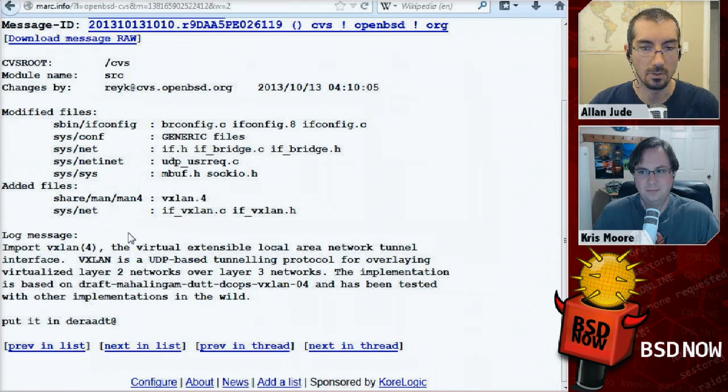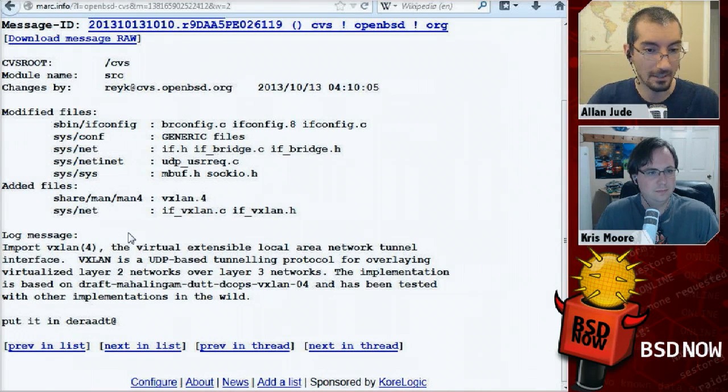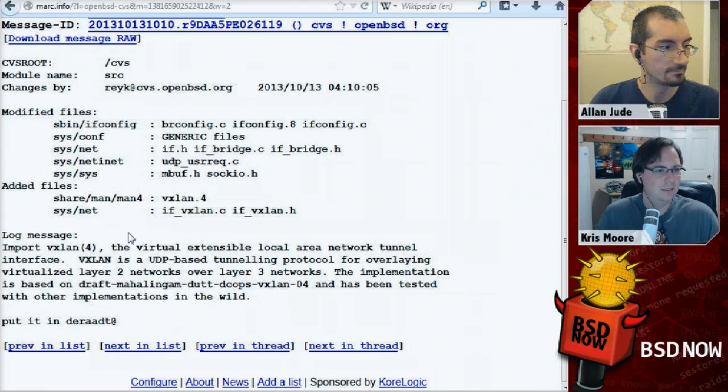And so what this lets you do is have a LAN that extends between different pods or groups of virtual machines. So you can have basically a software-defined data center where you can have machines in different rooms or even different data centers and have them all appear to be on the same LAN by using this VXLAN protocol to route the packets over UDP, even when they're layer 2 packets that aren't routable.